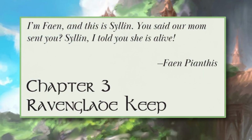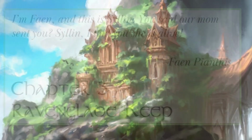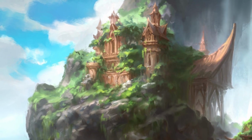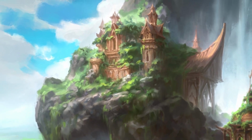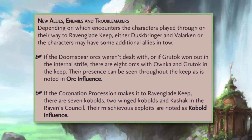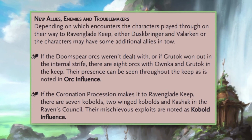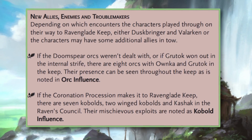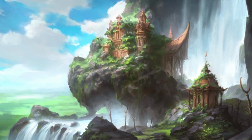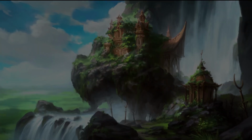Chapter 3, Ravenglade Keep, features the magnificent wooden elven fortress on a practically floating plateau amid a massive waterfall. And the details of this location are dependent on the party's encounters in the Wood of Sharp Teeth. For example, the orcs and/or kobolds repair broken stairs and bridges, making it easier for the party to ascend and enter the keep, but these creatures must then be dealt with inside.